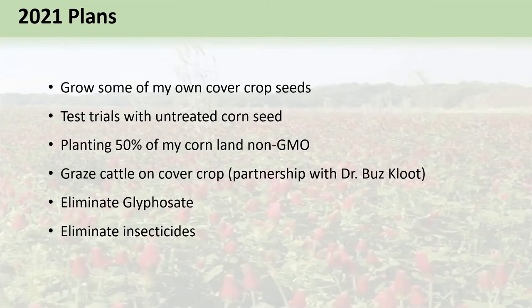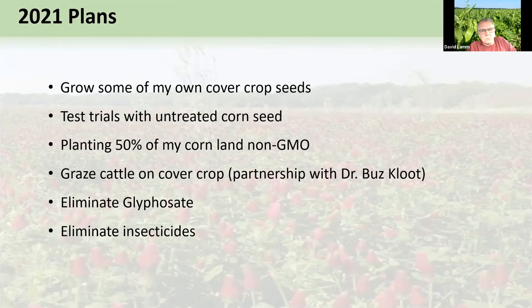And we're planting 50% of the corn this year non-GMO. We had good luck last year with non-GMO corn. And if everything works out, I think next year we'll be on 100% non-GMO on the corn.